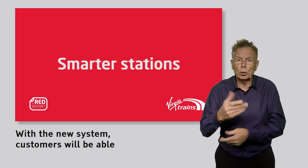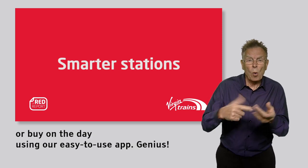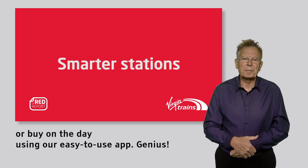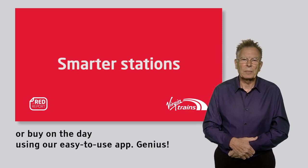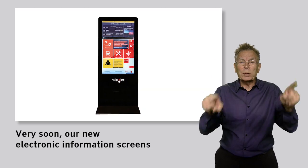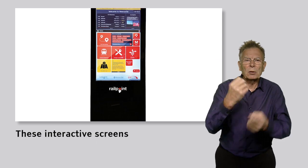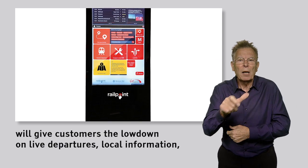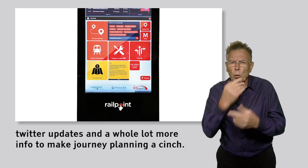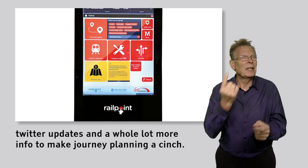With the new system, customers will be able to pay for parking in advance or buy on the day using our easy-to-use app. Genius! Very soon, our new electronic information screens will be rolling out across the route too. These interactive screens will give customers the lowdown on live departures, local information, Twitter updates, and a whole lot more info to make journey planning a cinch.